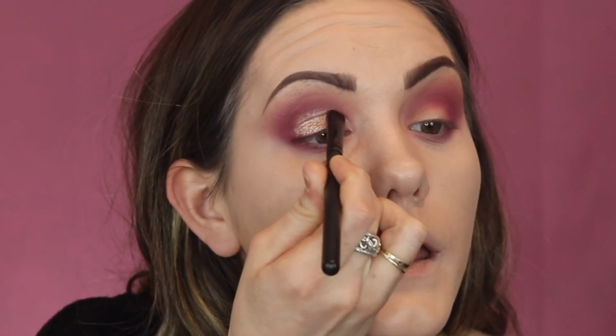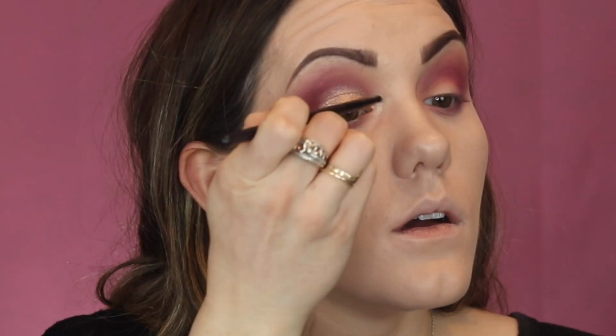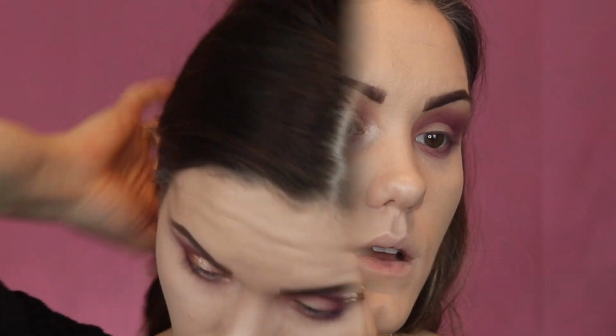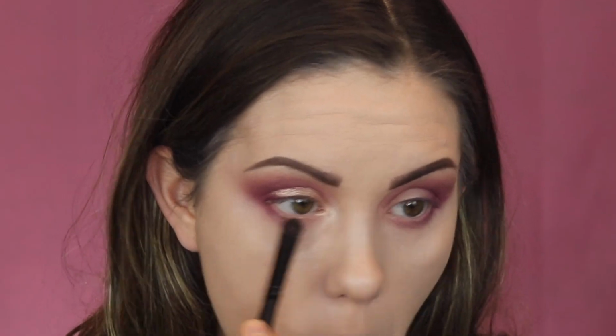So I'm gonna bring it all the way in, and then I'll use the Vanilla to do the inner corner. They're very finely milled, and they're not glittery, they're just smooth, creamy metallics. And I'm gonna use the excess on my brow bone. Oh my goodness, don't mind my brows. Okay, I'm now gonna take the Tan shade. Okay, I'm gonna go ahead and do the other eye, and then we'll come back and finish the look.